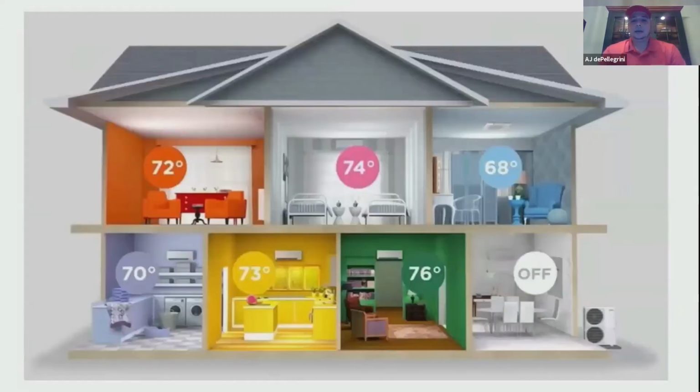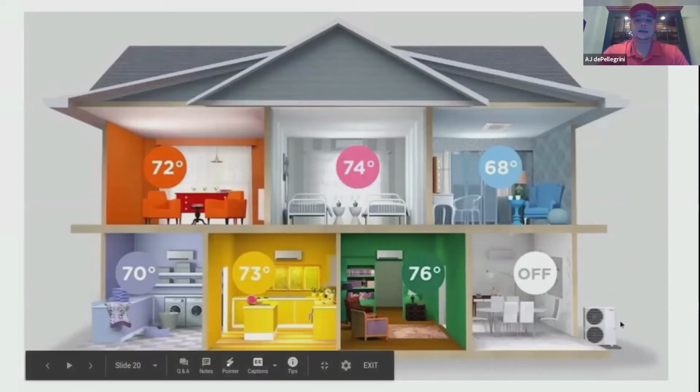So the neat thing about multi-zone ductless, you can have, like over here, you'll see there's one bank and they show you a display of 7 rooms. You can have your dining room off. You can say, I want this room 76. I want this room 73. You can choose different temperatures for each room.